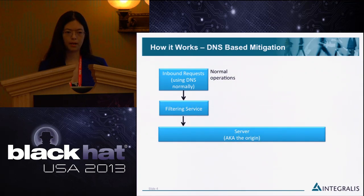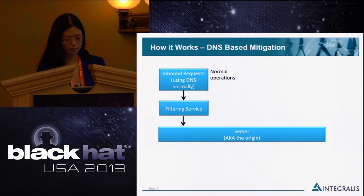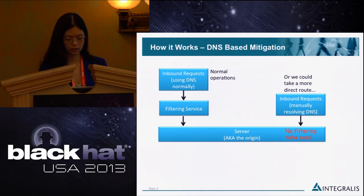And here's how it works when I bypass it. On the left side, you can see the normal operation. Traffic goes in, gets filtered, processed, goes back out. But on the right side, you can see you can take a more direct approach just by interacting with the origin directly. Once you can do that, you can bypass any filtering, scrubbing, or sanitization.